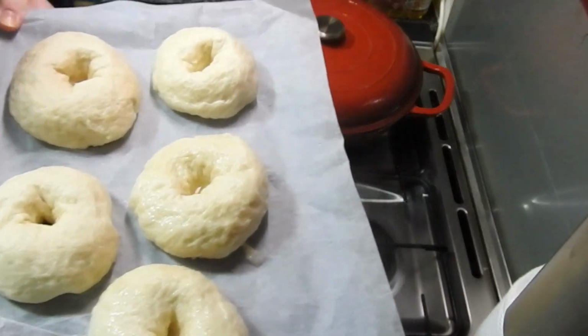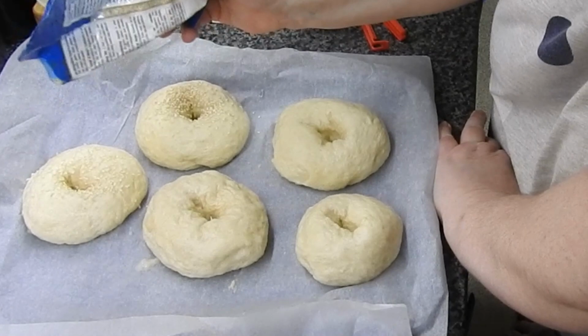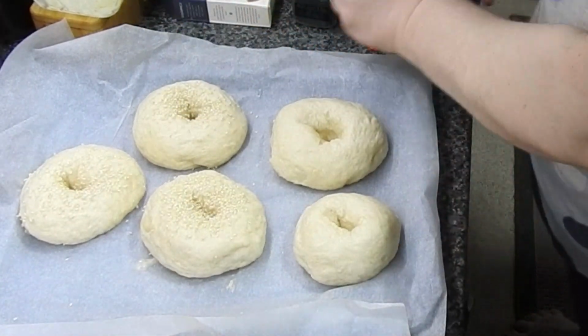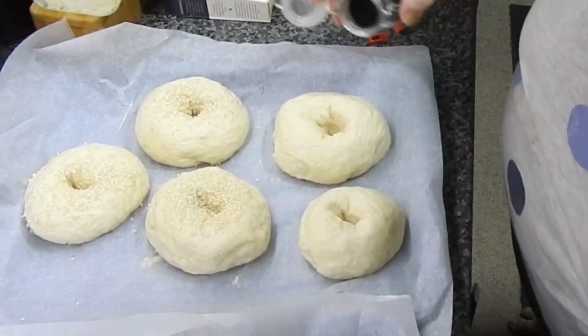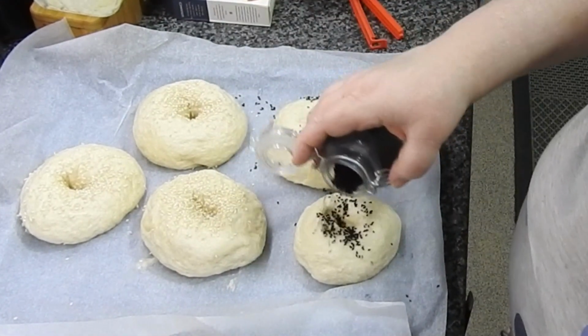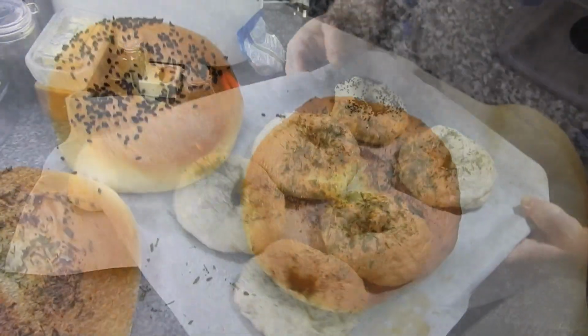And they were so light. So that's them when they've come out. Now I'm just putting some toppings on. So I've put a mixture between sesame seeds, poppy seeds, nigella seeds, and I did some chive and onion. That's the nigella seeds. So what I should have done is put toppings on as soon as they come out.